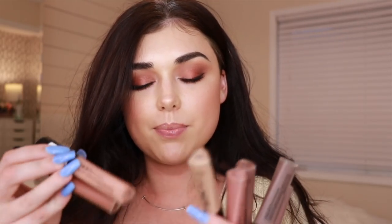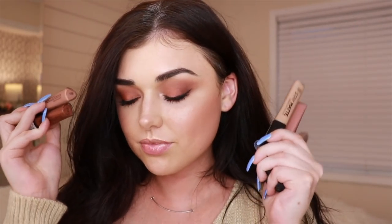So now I will try on all of the 14 new shades of the Stay Matte Liquid Lipstick. So it's gonna be a lot, but I think all of these will look very nice with the eye look. I mean, of course, some shades might be a little too much, but let's try them all.